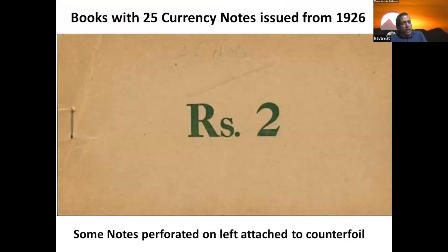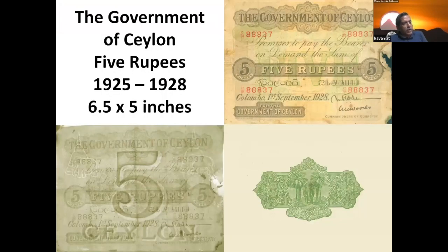The 2 rupee note was also issued in a booklet, again 25 notes, 50 rupees put into a booklet and issued. I unfortunately don't have any of those booklets. The 5 rupee note was issued since then, from 1925 to 1928, where it had a completely different watermark. It had a large 5 here. It had the 2 elephant and Dagoba logos and Ceylon written at the back.